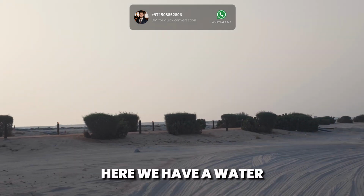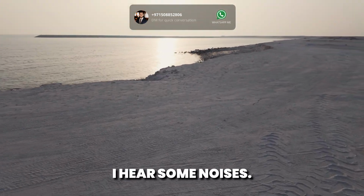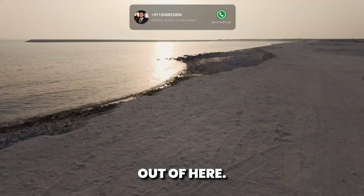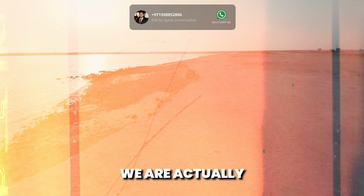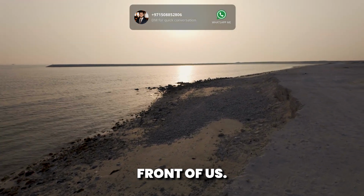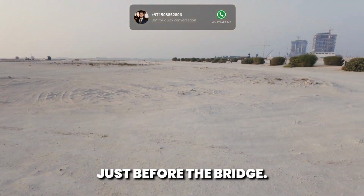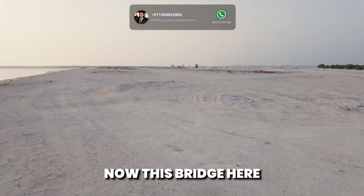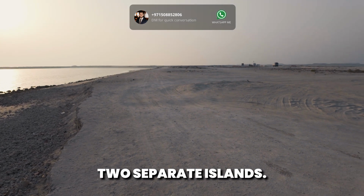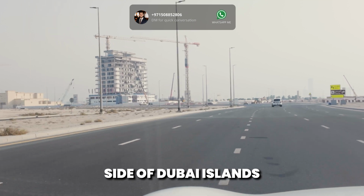Here we have water, we have the beach on the left. I hear some noises. I think people want me out of here. We are actually in between Island A and Island D, which is right in front of us. Now Ellington Cove will be just before the bridge. Now this bridge here with water and with beach, it will have a waterway, so it will be 2 separate islands. Here we're on the marina side of Dubai Islands.